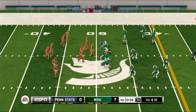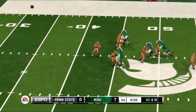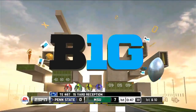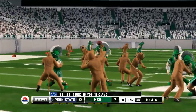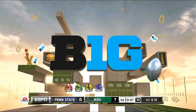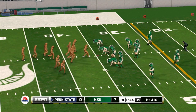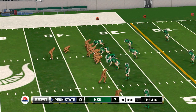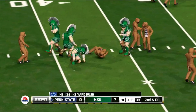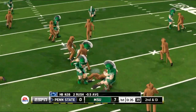First and 10. Ball on the 50. Makes the grab past the marker. He's pushed out of bounds at the 35-yard line. First down. Taken down at the 37. That's almost a few yards on the play. That brings up second and 13.